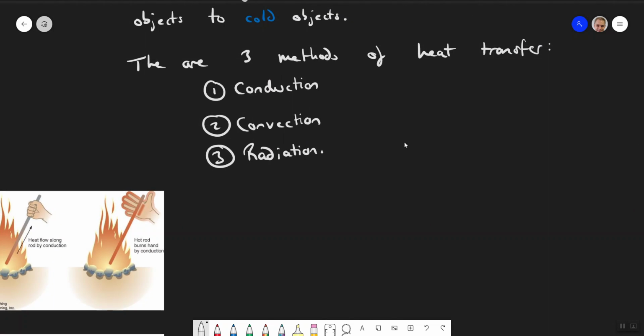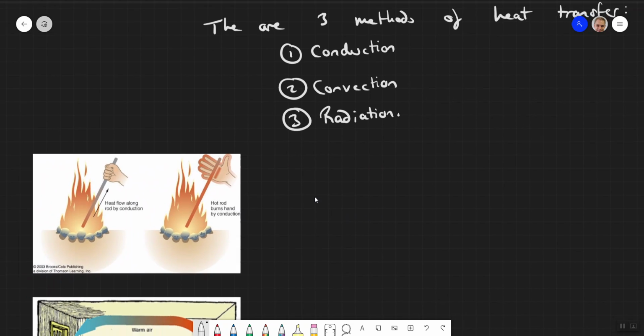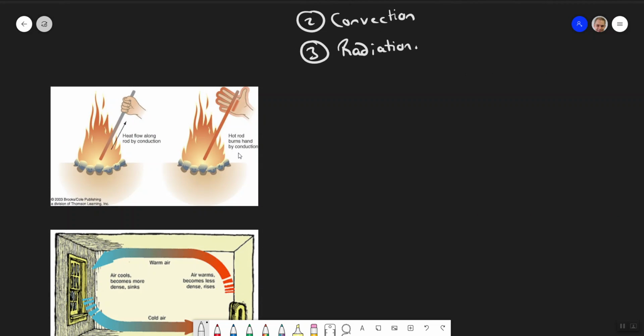Now, you can argue there's also evaporation, which is when you lose energy by something changing state. So if you boil water, like the steam coming off, but we tend not to worry about that in this particular test. So what are they? Conduction happens in solids. If you hold a metal pole and stick one end into a fire, eventually the other end will get hot and you'll burn yourself. And this happens due to the vibrations of particles bouncing things along. So conduction occurs in solids.